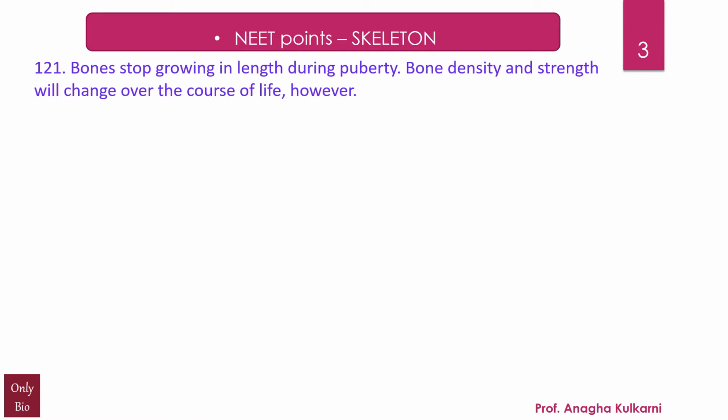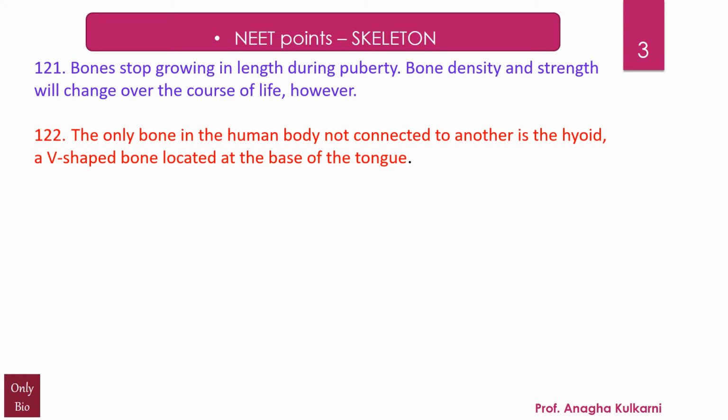Point number 121. Bones stop growing in length during puberty. Bone density and strength will change over the course of life, however. Next, the only bone in the human body not connected to another is the hyoid bone, which is a V-shaped bone located at the base of the tongue.